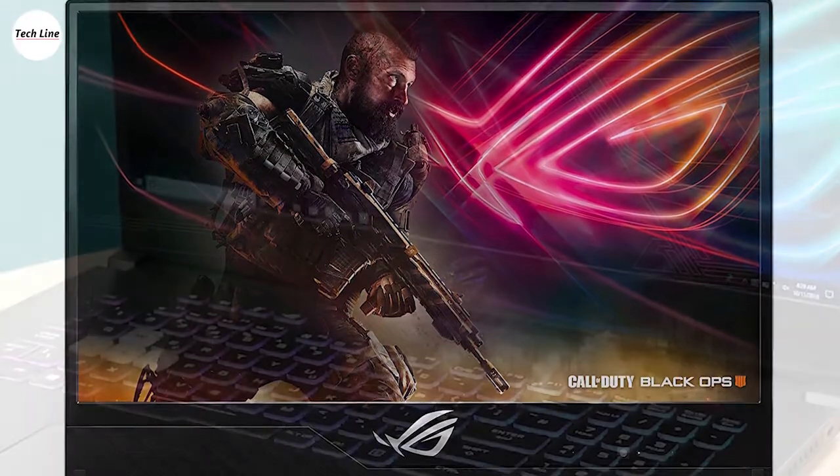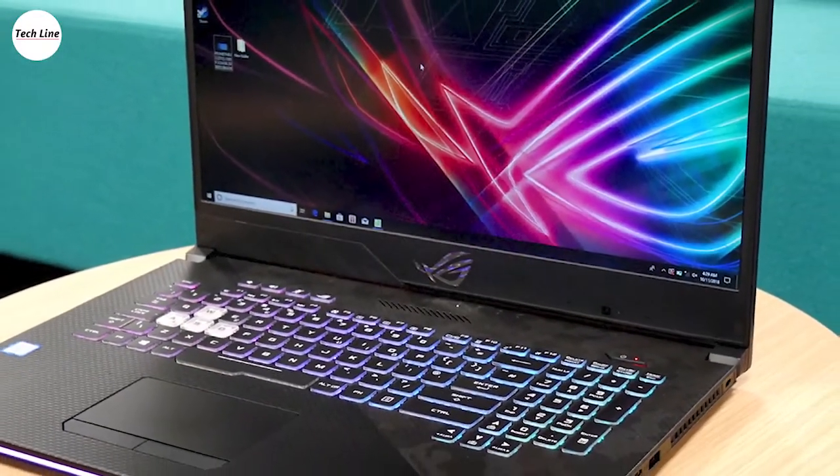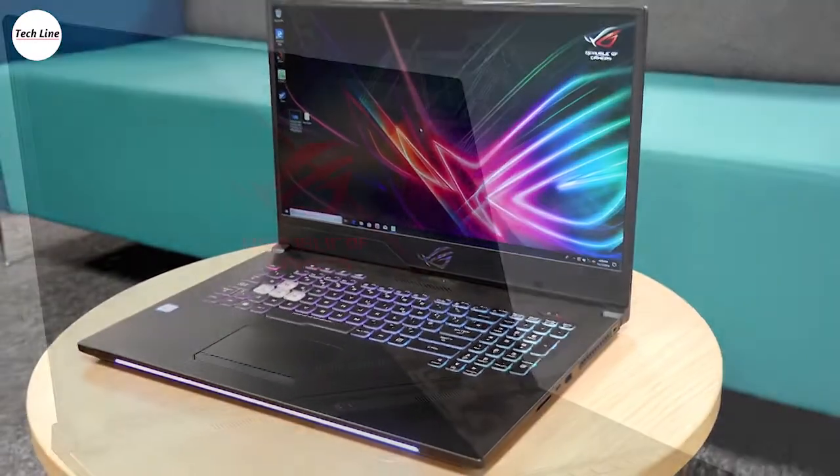The 6 GB of VRAM allows smooth running of high-quality video games such as Shadow of War. Overall, the laptop is powerful, sturdy and stylish.